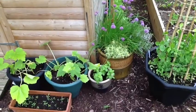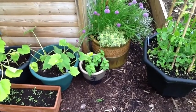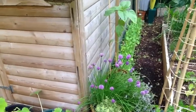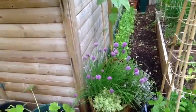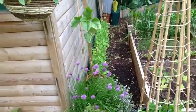Looking down the side then, we have got the herbs. Added a mint plant from B&Q. I always go to the cheap stock stand at B&Q. That was 50 cents. They put in anything that's damaged or coming to the end of its time, so you can always get a good deal there. Added some sunflowers. So again, they're just in tall pots. So we'll see. Hopefully they'll add a bit of colour.